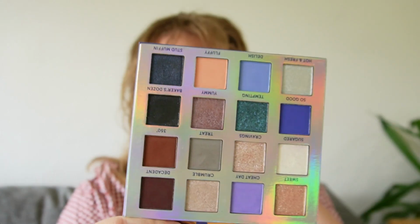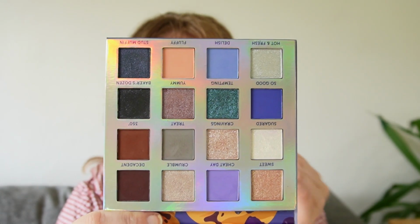A brand I realized I hadn't even mentioned in any of these videos yet is BH Cosmetics, and I definitely have a couple of their palettes. There are a couple of them in my Shop My Stash at the minute, the Love in London and the Bubblegum, but the Blueberry Muffin is one that got a lot of hype when it was first released. This was people's favorite palette of the year, and I was like, okay, I'll try it. It has a really pretty color story that doesn't work for me very well.